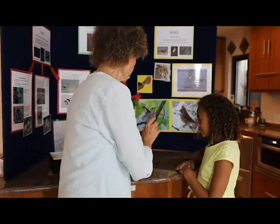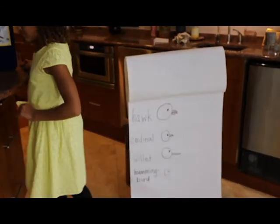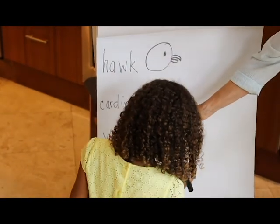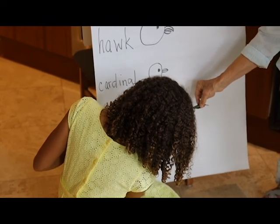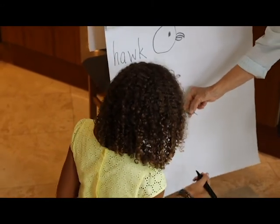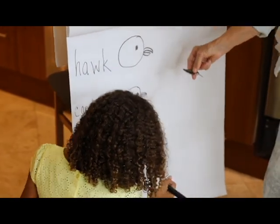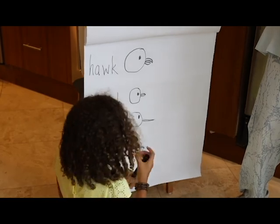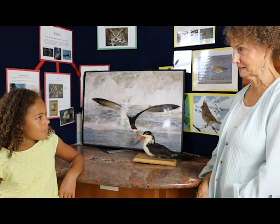So that's all the different beaks. Do you think we could go down here and could you make a beak like the hummingbird's? Yes. See, it's much smaller than the willet, isn't it? Yeah, and it has a little tongue coming out. There's its little tongue hanging out. And that's what it sips. The nectar. Very good.